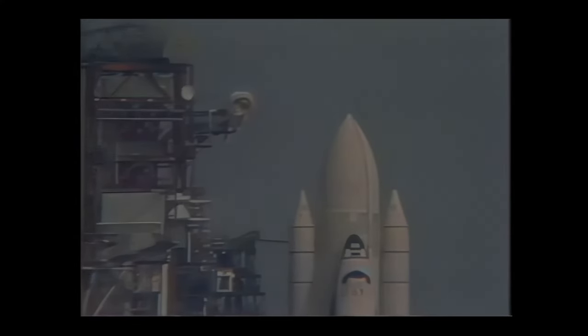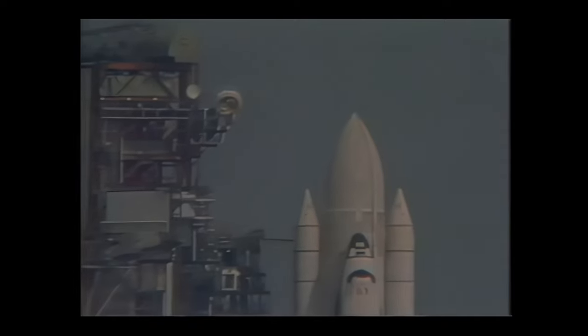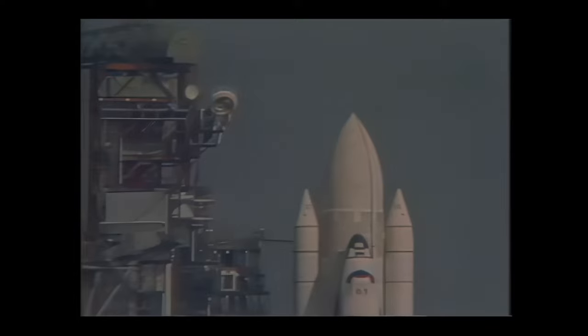The liquid hydrogen vent valve has been closed and flight pressurization is underway. T-minus 1 minute, 50 seconds and counting. The gaseous oxygen vent arm is almost fully retracted. T-minus 1 minute, 40 seconds, and counting. T-minus 1 minute, 30 seconds, 90 seconds away from launch of STS-2.